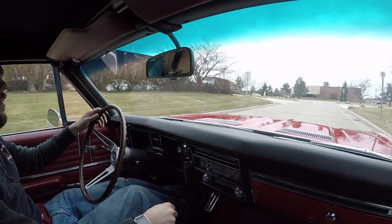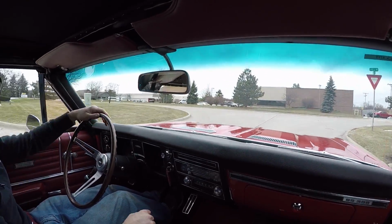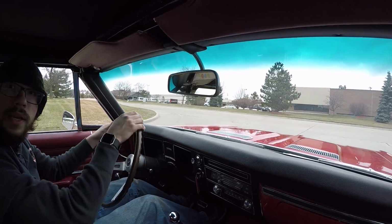Coming up to our yield sign here, hitting the brakes. Look at that. Can't complain about that. We got us neutral now. We're gonna go ahead and get on it.